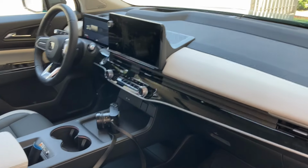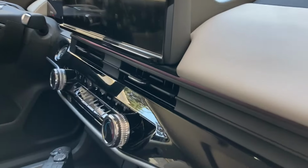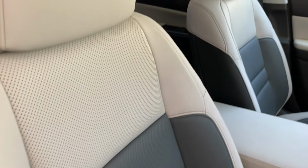The interior is not futuristic, but also looks nicer than other current Hondas. Even the dopey tablet screen is integrated a bit better. And these cream and gray seats look and feel fantastic.